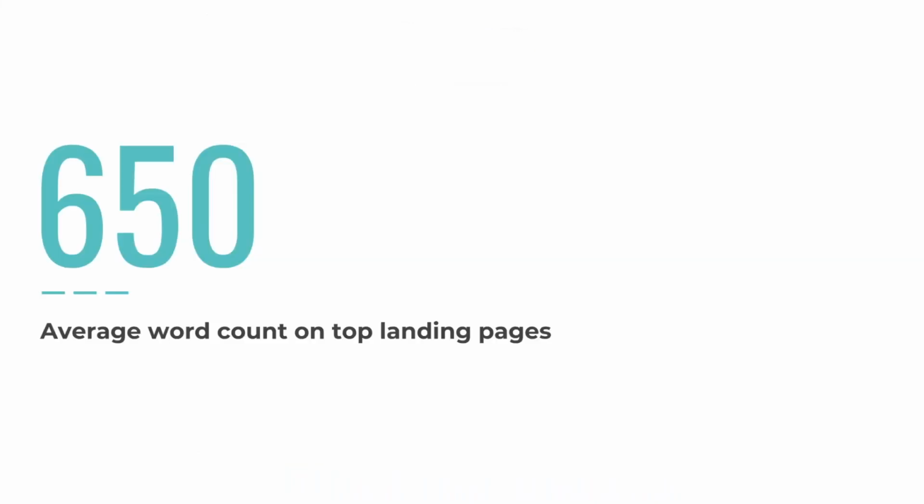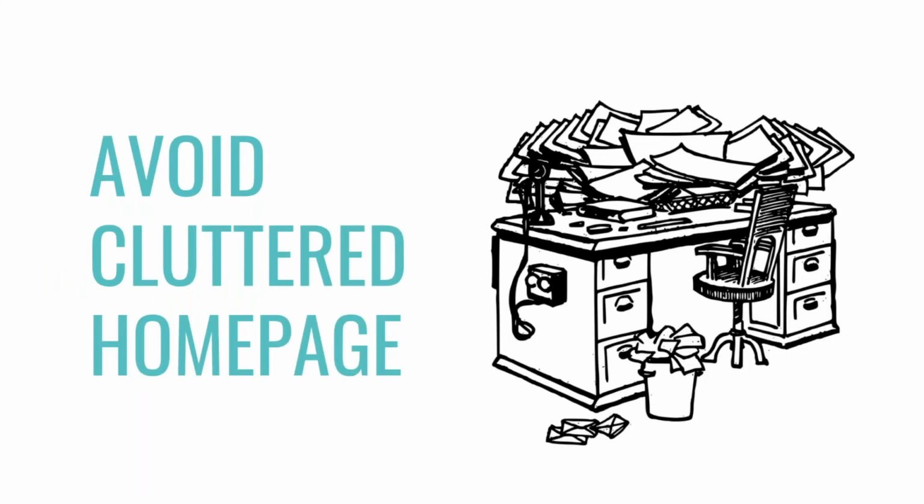How much content should you put? Most of the top landing pages on Google have about 650 words on the homepage. Not too much, not too little, but just enough to give your ideal clients and search engines enough information about your business. We'll want to avoid cluttered homepages.